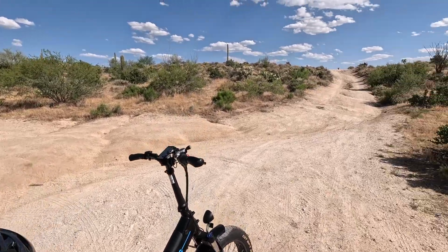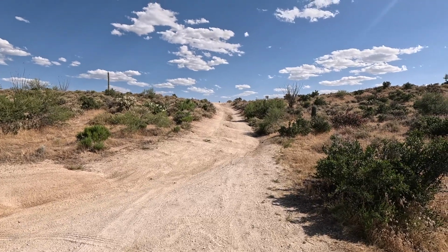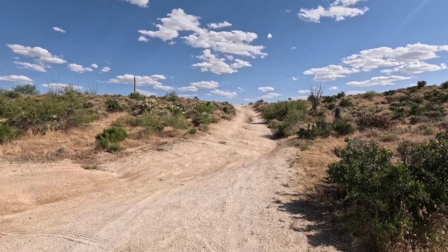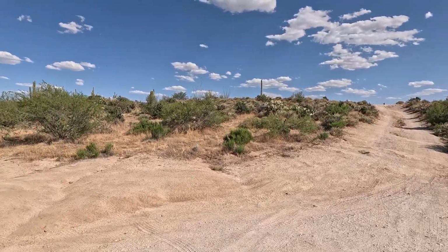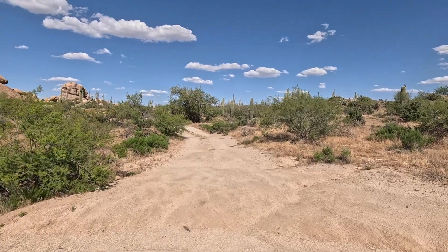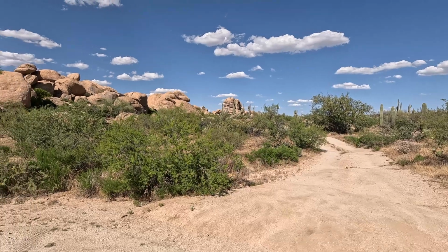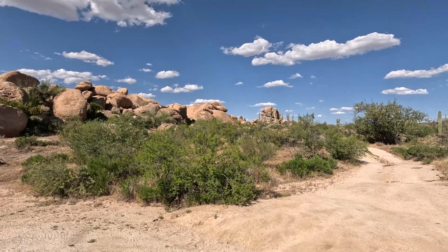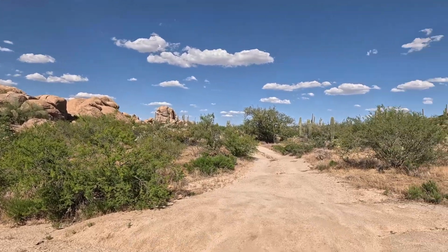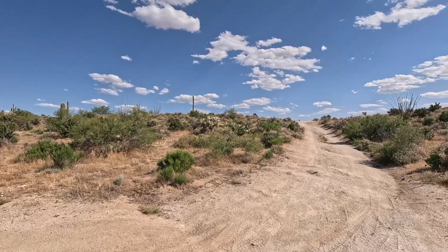Now you can see I picked here because it's got some good uphill. It's got kind of a rough road, and it is a road. I didn't want to get too far off into the weeds because of all the cactus. I don't want to take a chance of getting a cactus in my tire. So I'm going to stick to the road, but you saw on the drive in here, it's a good test for this bike. Give me a good idea what it can do going up hills.